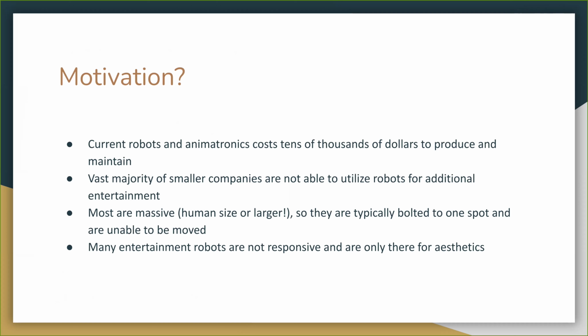Most current-day entertainment robots are massive, think Disney, and thus are typically bolted to one spot for life. They are also unresponsive, and with C.A.P.E.R, we plan to change that. This is our motivation for C.A.P.E.R: to create a low-cost, low-profile, portable robotic parrot suitable for permanent installation in facilities with a smaller economic footprint.